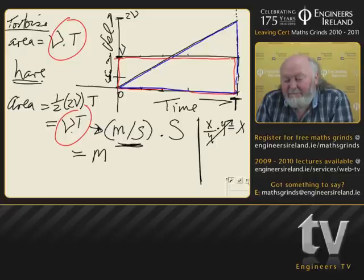Now, it may sound like a silly problem, but believe it or not, you're already halfway through a chapter in applied mathematics.